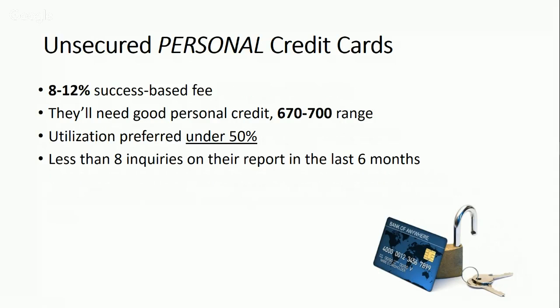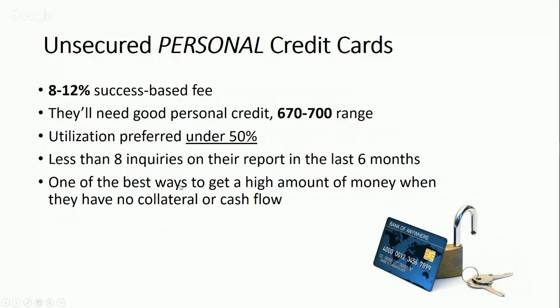They need to have less than 8 inquiries on their credit report in the last 6 months' time. So the business cards I'm about to show you are more stringent. They need 700 scores. They need under 30%. They need less inquiries, but I'll talk to you about that in a minute. So this is a little bit more lenient requirements to get approved for.